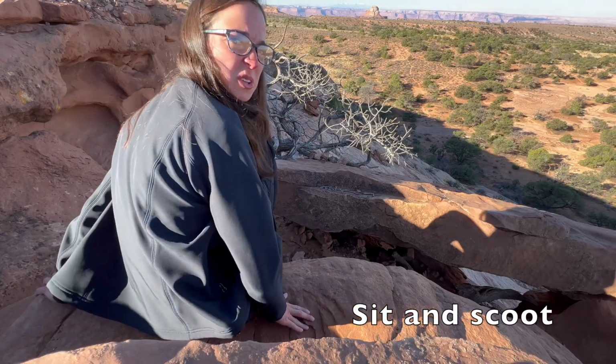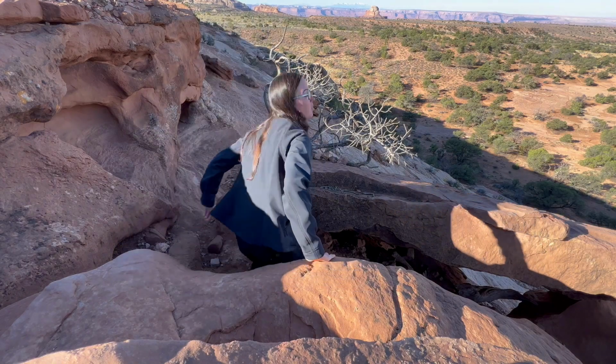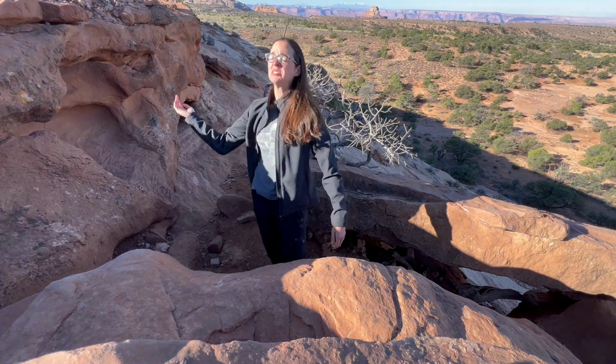After coming down the correct way, I realized I went up the wrong way, and that cliffside fiasco could have been avoided. That's not part of the trail, so just endangering my life for no reason. We do the old sit and scoot technique. Works like a charm.